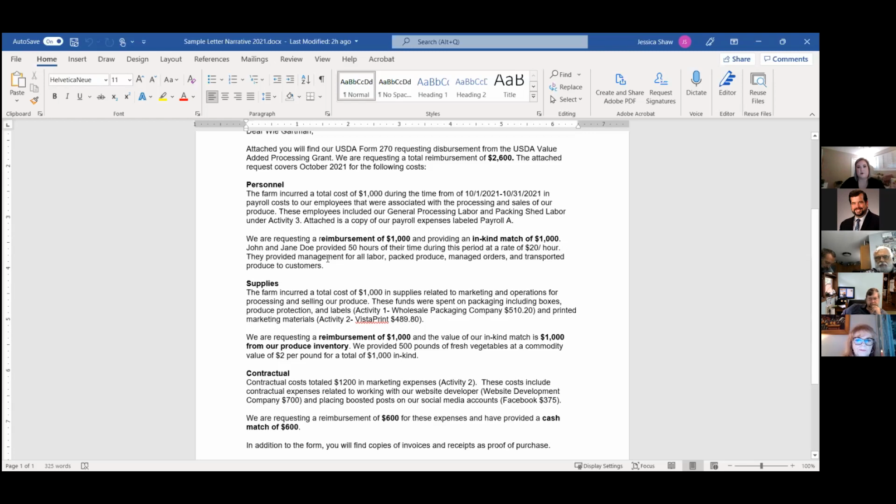So John and Jane Doe have provided 50 hours of their time at a $20 per hour rate. And these are some of the things that they did. They oversaw labor, they helped pack the produce, etc. In your initial application, if you indicated that you were going to be using in-kind time as your match, you should have provided some sort of hourly justification in there to account for how much you're putting in.